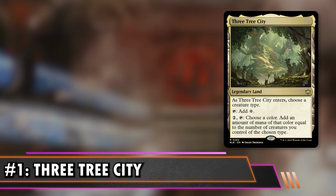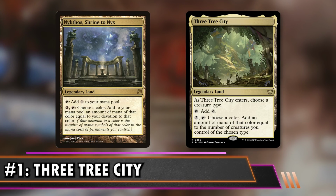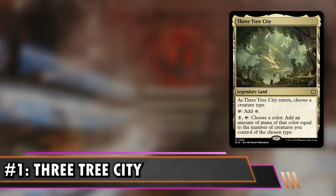This is a pretty simple one to explain or review, because remember Nykthos? And remember how that card is a complete staple in every single monocolor deck, or every two-color deck that is heavier on one color, or whatever color deck if you've got a lot of pips of a certain color? This is exactly that, except it's creature types, and there's even a few little differences, where now the color that I choose has nothing to do with the creature type that I chose. So if I want to choose Goblins, I can still make blue mana.